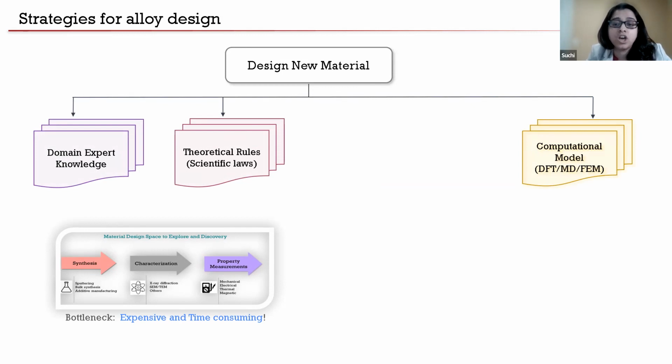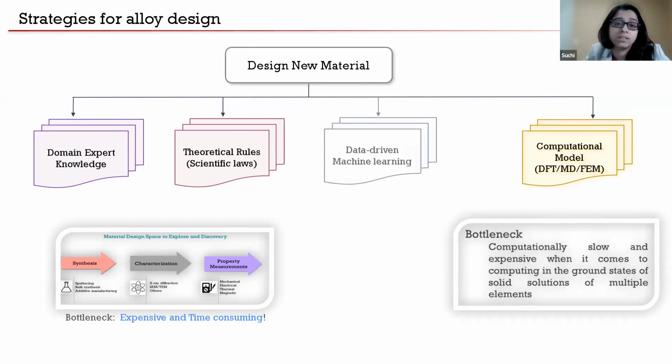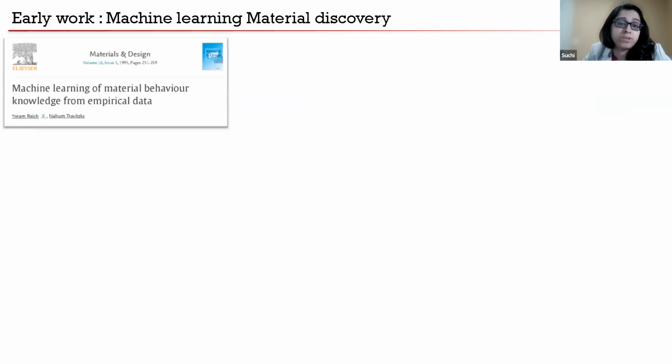Here, the challenge is that local heterogeneity and defects become more and more common and critical to stabilizing the metastable structure. It becomes computationally expensive and slow when it comes to computing the ground state of the solid solution for a multiple element system. In addition, it's not able to take care of the different synthesis procedures as well. Therefore, we started looking at data-driven machine learning.